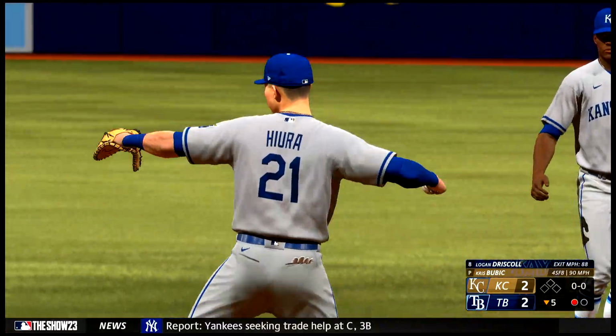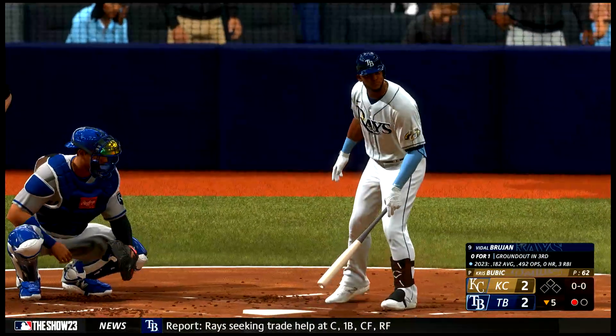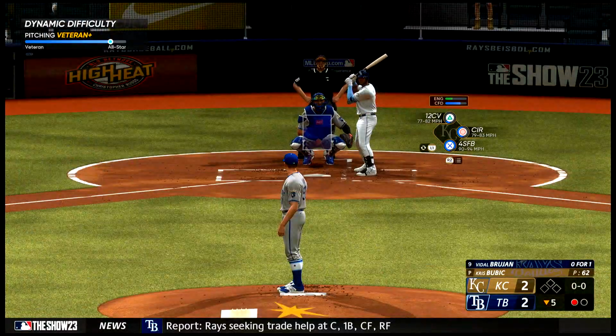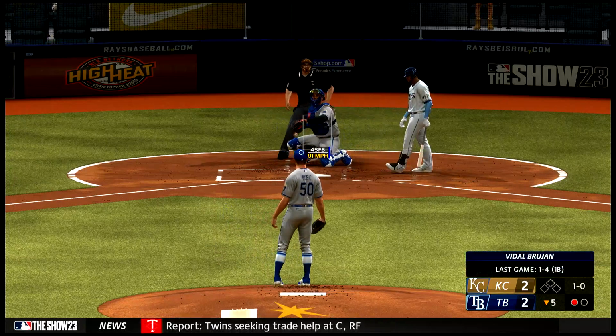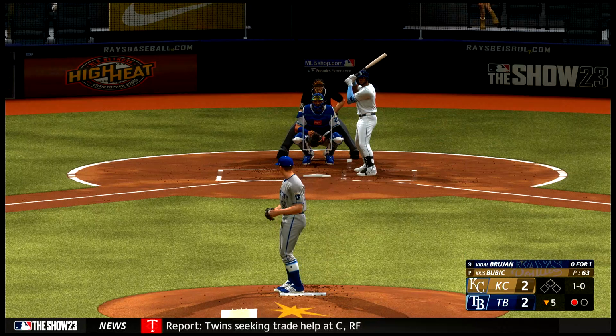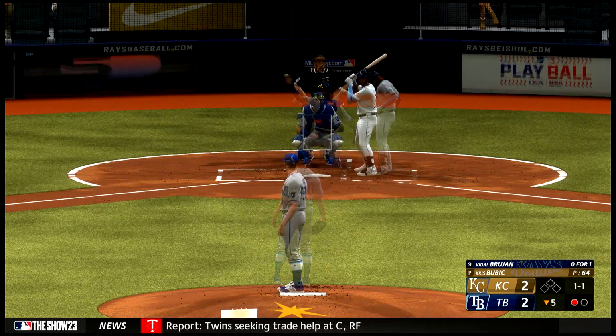Makes the catch. 1 down. And now it's Vidal Brujan. Rolled out to second in his first at bat. Well, on the mound, very efficient, able to produce an outcome, it seems like, within the 3rd or 4th pitch of just about every at bat. Next offering is in for a strike.